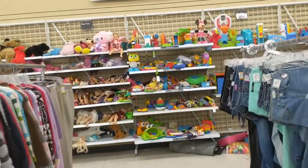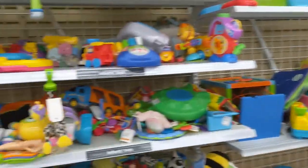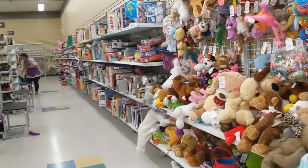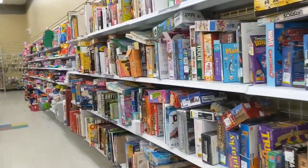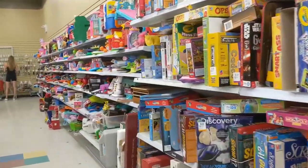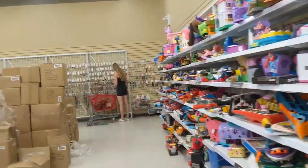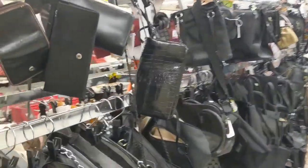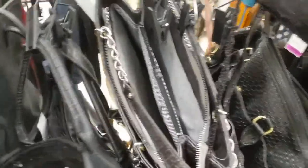And down at the other side wall of the store is the toys. This is really far more a better way of having the toys near the women's clothing. Games, board games, and on to smaller toys, which are right by the shoes. Purses and bags. Nothing really of interest.